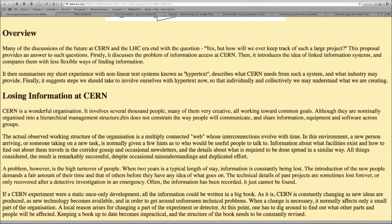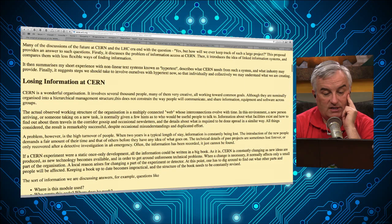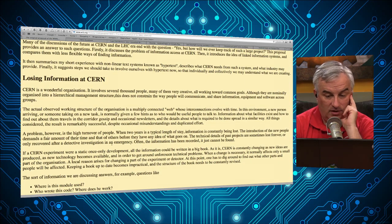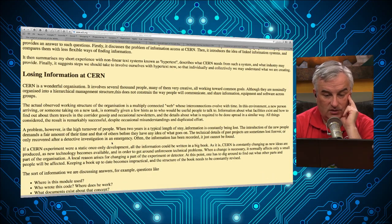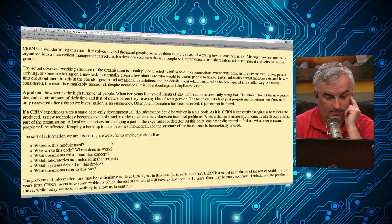Did he call it the World Wide Web here? Yeah, he said he used the word web. "The actual observed working structure of the organization is a multiply connected web," he put that in quotes, "whose interconnections evolve with time." It wasn't the World Wide Web until later.